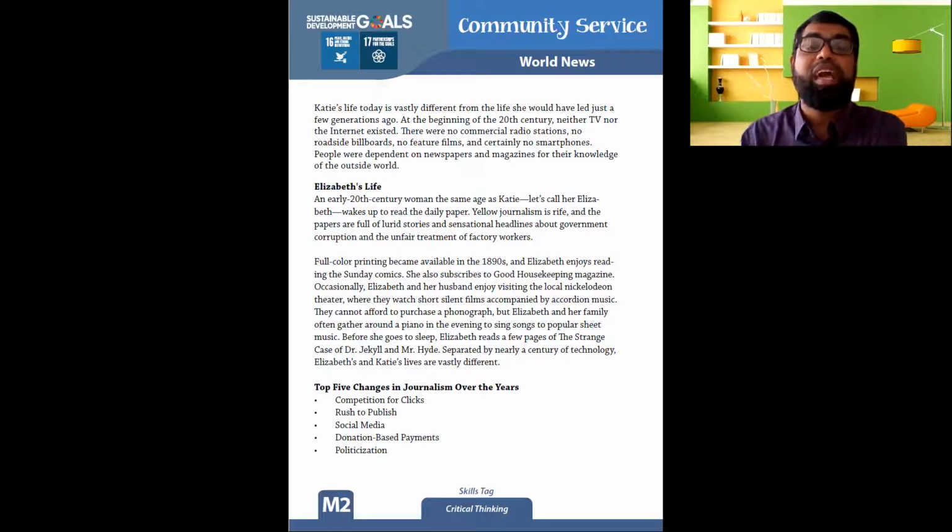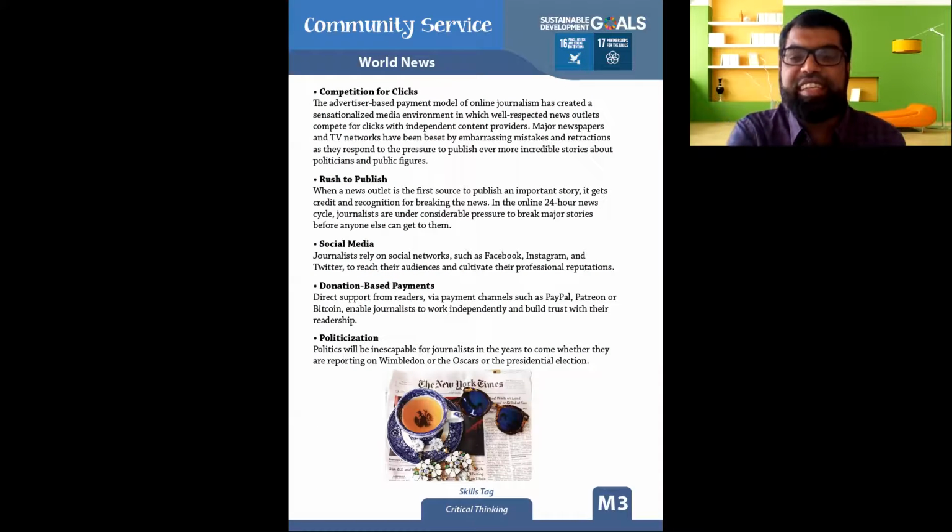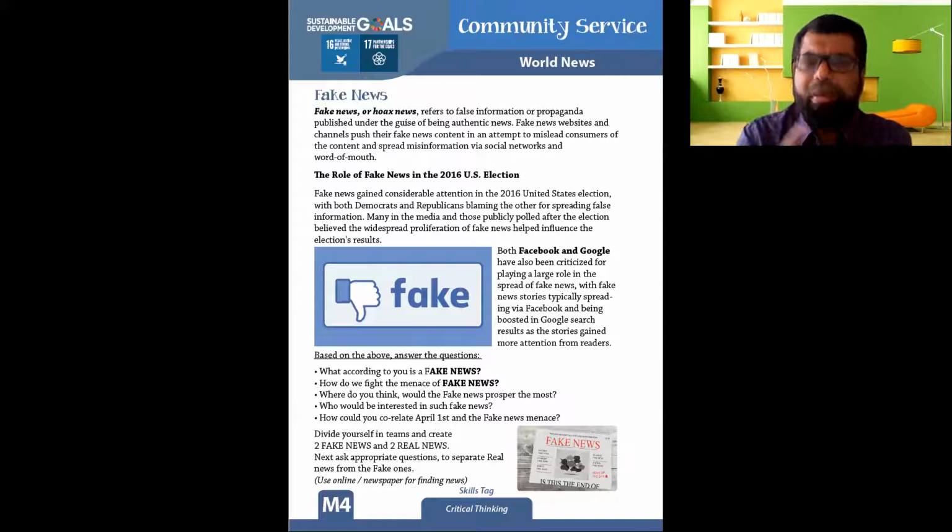Donation based payment. Today, how do you make your PayPal or InstaMojo payments? And politicization. How has news and media become very, very prejudiced, politicized? Whoever has the loudest media has the loudest mouth. A lot of conversation can go on for that. Each of these has been discussed in great detail. Politicization, you can go to Wimbledon, Oscars, where black people are represented very poorly. Great media, great conversation.